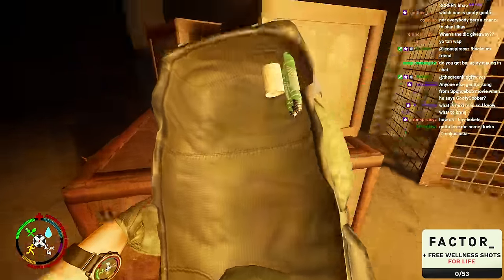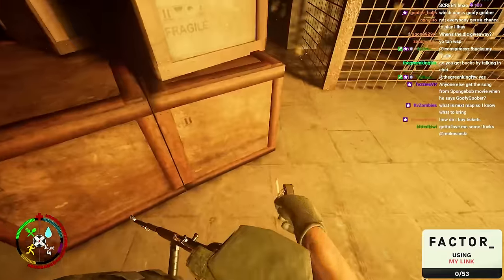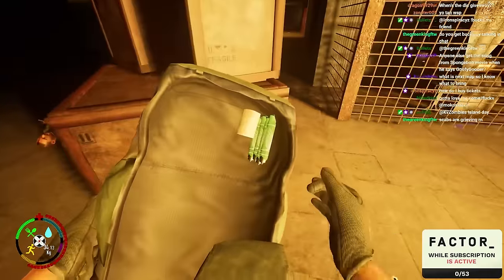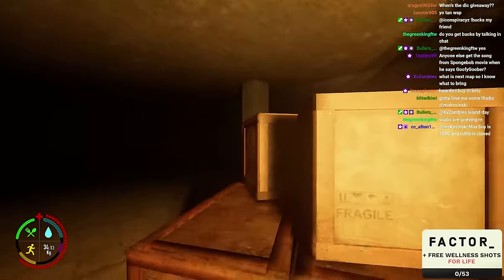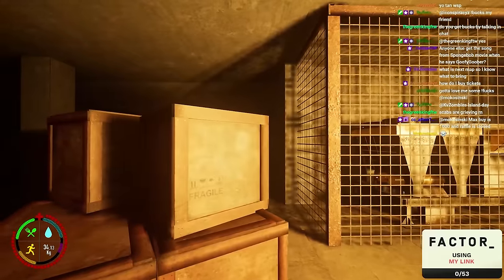Dude, our teammate just got shotgunned down. I'm gonna be out of the fight for a little bit. Did you get him? Oh, grenades. Did you kill him? Oh, wait, you're throwing grenades. I don't think so. Okay. I thought I heard death, but I'm not sure. I don't know where that went.